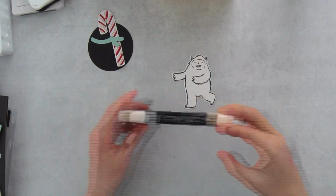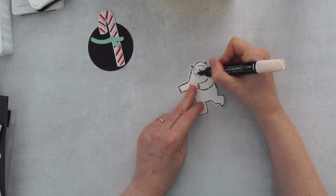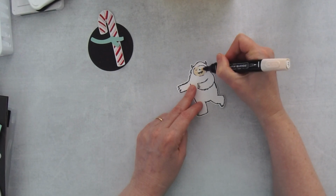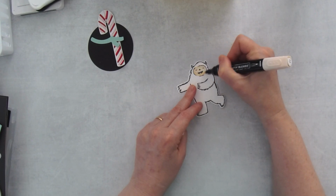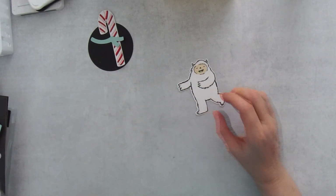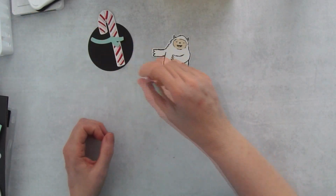I want to color Yeti's face, and I'm going to use Petal Pink for that. There's a sample in the catalog where they color the Yeti's face Pool Party colored, and that looks really good too. If you want a blue Yeti face, you could do whatever color you want. I'm just doing this Petal Pink. Okay, and one more thing, I do want to stamp an extra arm for this guy because I want it to hold.